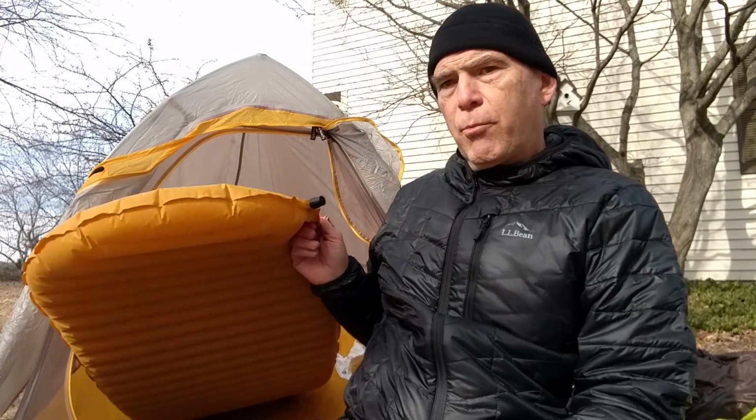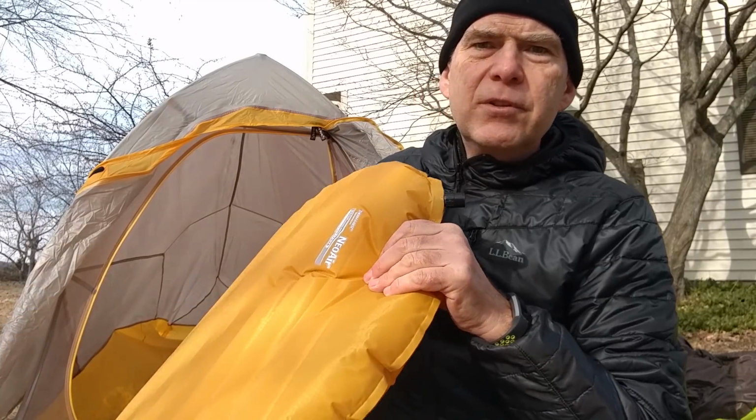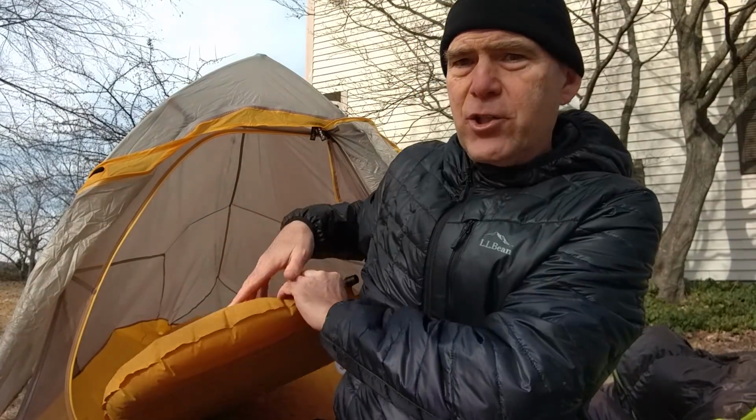So then I went to an inflatable pad. I don't like to say negative things about companies, but either the valves weren't good, or they made so much noise that they'd wake me up. It was like sleeping on a balloon. So I bit the bullet and bought the Thermarest NeoAir. This is 11 ounces, and as you can see, this goes right down to the back. There's tons of room in this. Again, this is a one-person tent.